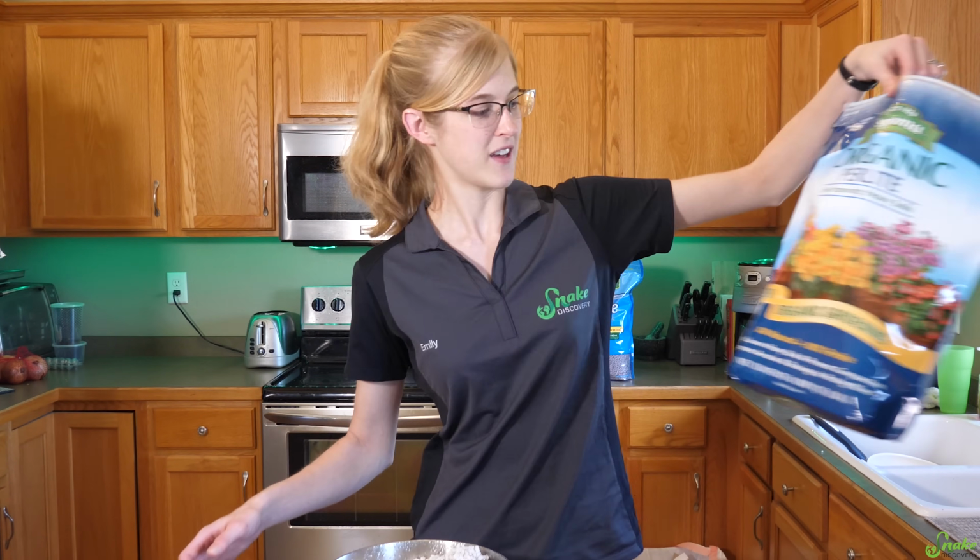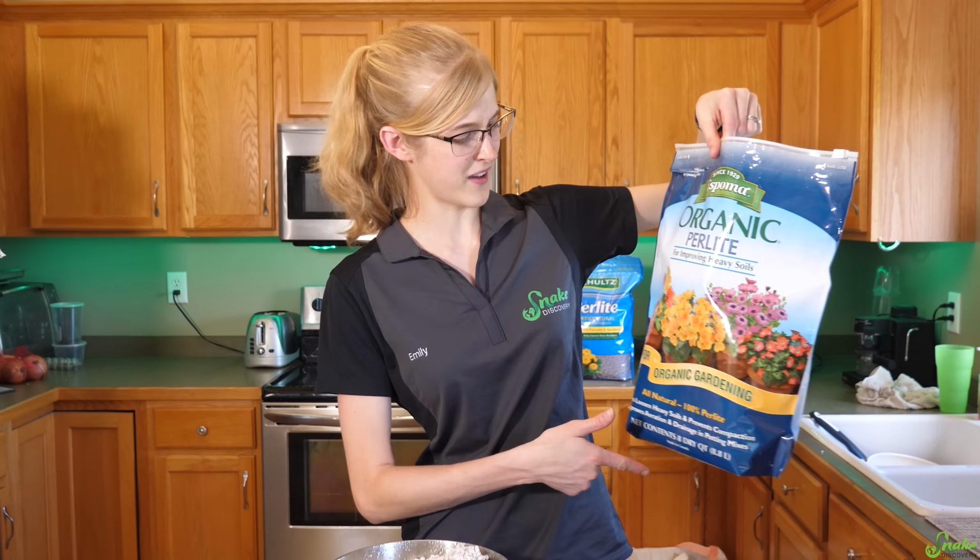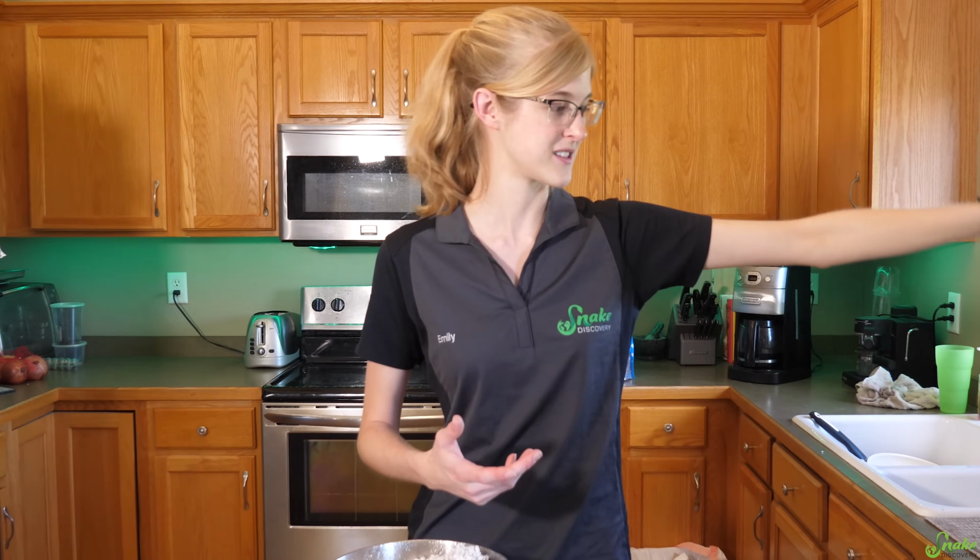We just like to use perlite and sometimes vermiculite because they're both the cheapest options and they work just as well as, like, hatchrite. But this stuff is like $6, I think, for the bag, and you don't need a ton of it, so it lasts a long time.